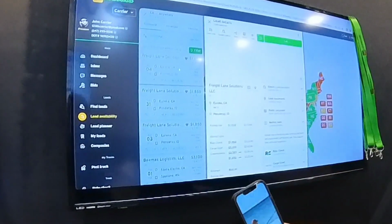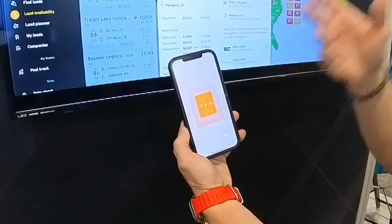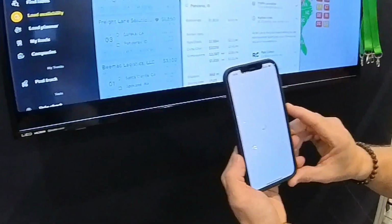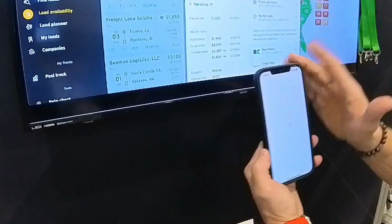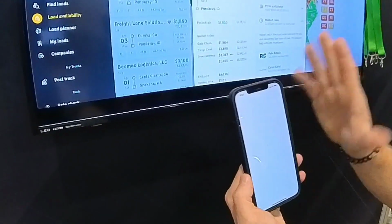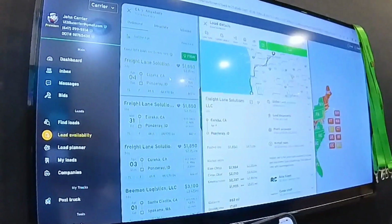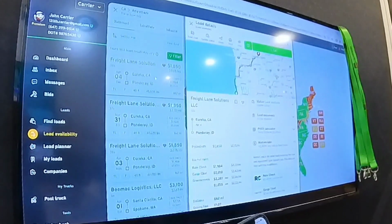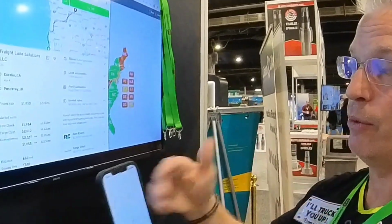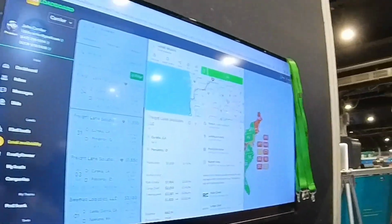And if we quickly go on our mobile app here, let's go here. You'll see that the UI is identical to the web once it loads up here. Also, the app on iPhone is rated 4.9 out of 5, and we have about 4,000 reviews. On Android, it's 4.7 out of 5, and it's the highest rated load board app. Not sure why it's not loading. The internet's quite slow in this building. But anyways, it would have the same UI, UX, user experience as you see on the website.